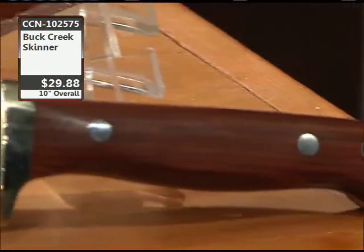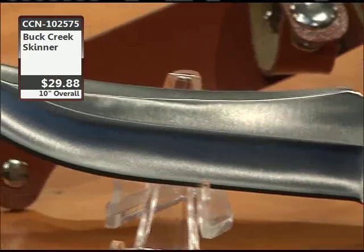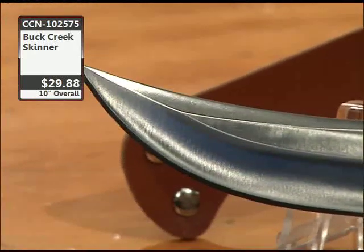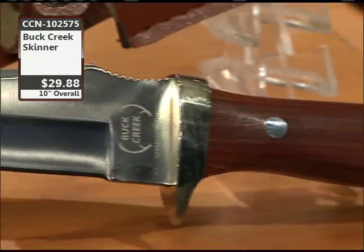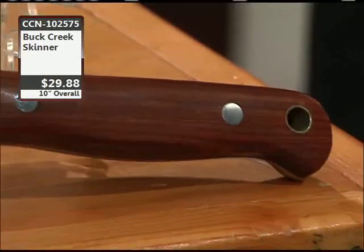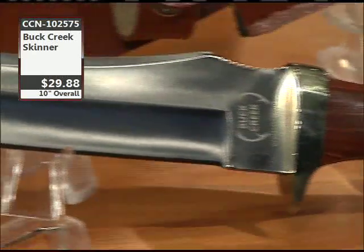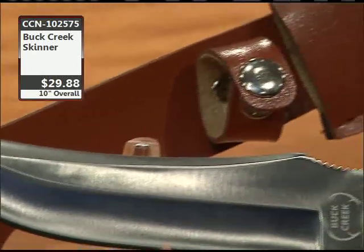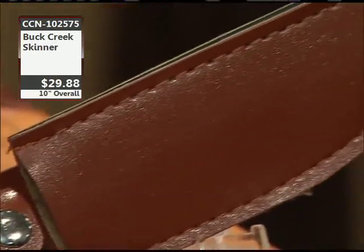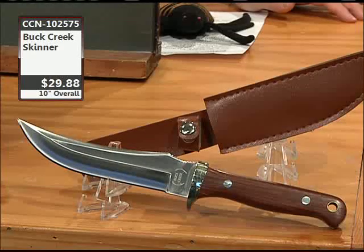And when you look at this knife, just step back and look at it, and you see the knife completely from one end to the other, just the way the handle's made, the way the blade is designed, has that scoop, upsweep blade. They've even thought to put ridges back here to give you your thumb that extra support. And it's just $29.88. And Buck Creek makes it also.